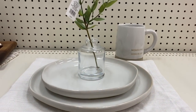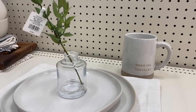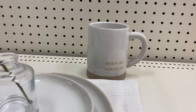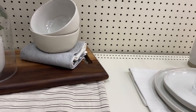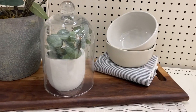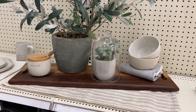Once again, I'm going to make a couple more changes here, just adding in and taking away, hoping to create another look without doing very much. I really love the idea of the tea towels folded up here and placed on the serving board, then simply placing the cereal bowls just on top is just another perfect touch to any breakfast table.